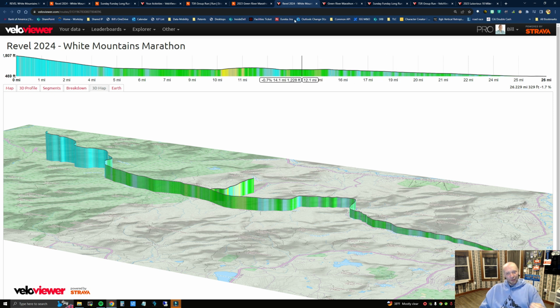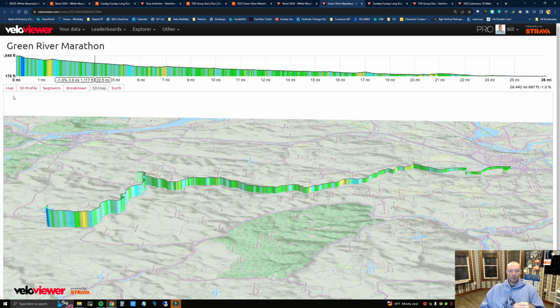What was it at Green River? Now, if you ran Green River, you knew it was kind of miserable. That was more like a 5%, but the problem with that was it was a lot of dips and flats, dips and flats, dips and flats. So every time you started to get comfortable running a flat, you got another dip again, and that made that very difficult. It doesn't look like Kangamangas has as much of that.